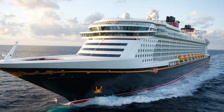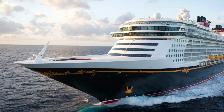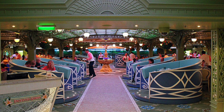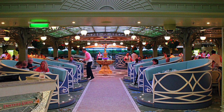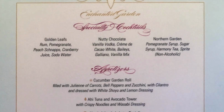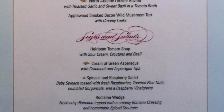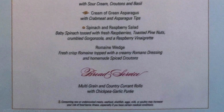So for example, if you were on the Dream, you could eat at Enchanted Garden for one of your meals for your lunch. So rather than deal with the crowds at the buffet, go hit up one of the rotational dining. Now, not all of them are open. It depends on the ship, it depends on the restaurant, but at least one of them will be open during the day for lunch. You get a menu, you can order off the menu instead of having to go to the buffet. We are going on the Disney Dream this spring, so that is definitely what I plan to do.